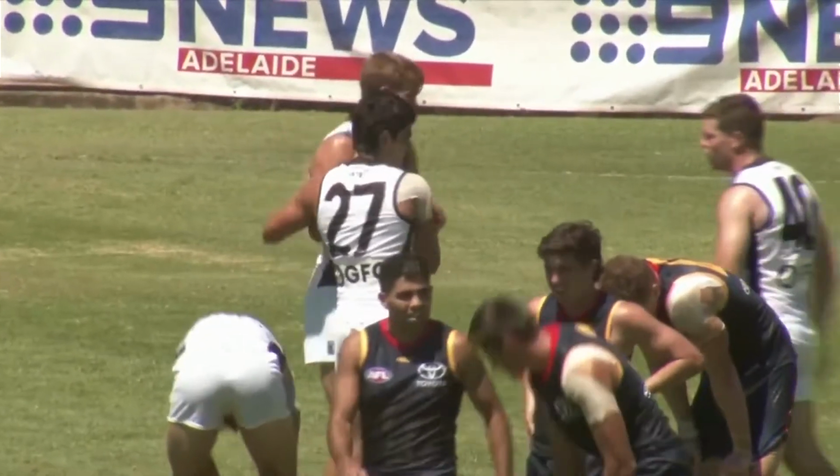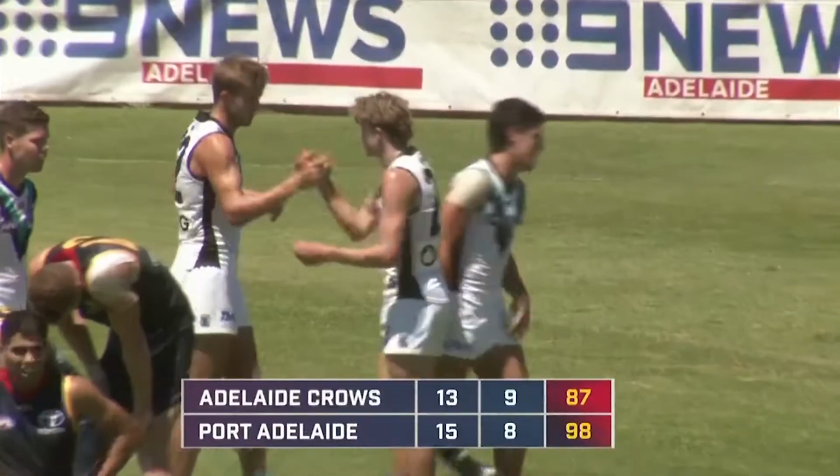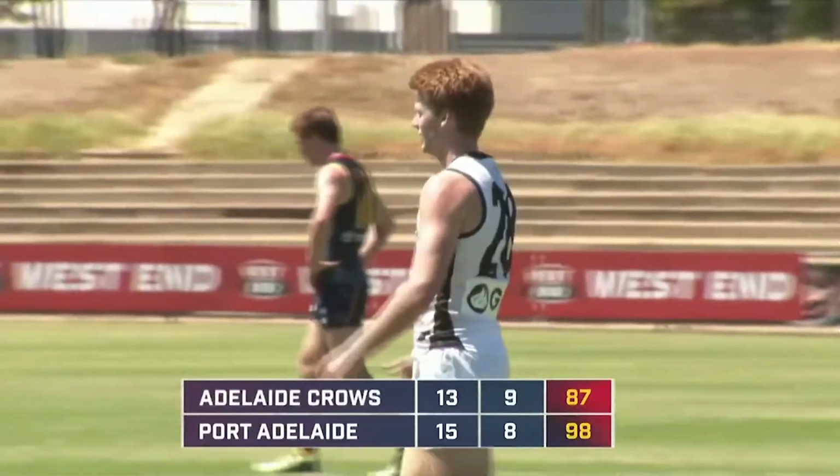11 points the margin in the end. The Power 15-8-98. The Crows 13-9-87. But boys, a lot to like from both sides today. Yeah, it was absolutely fantastic. I love the fact there was 28 goals kicked, which was great.